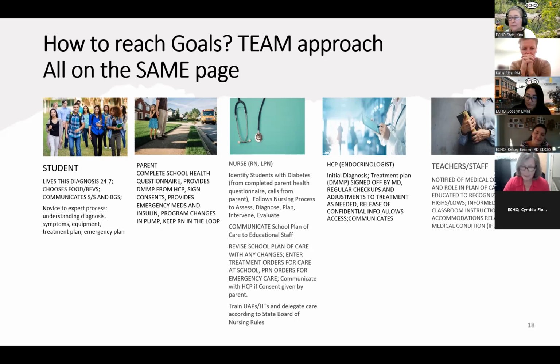So obviously very individual. It's a 24/7 diagnosis. We're with them about a quarter of their day, 6 to 8 hours in some cases. So that's a pretty big chunk of time where they're at school of that 24 hours. So it's really important that we are following the plan of care that's currently in place from the provider standpoint.